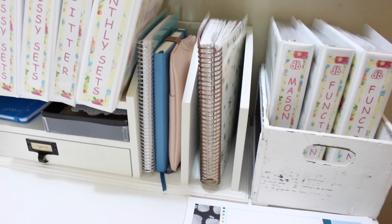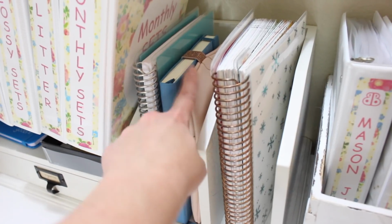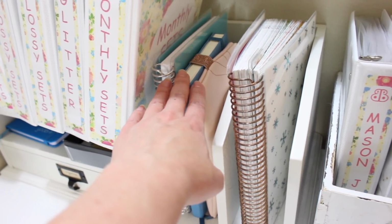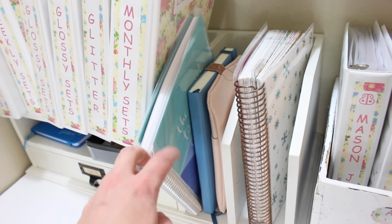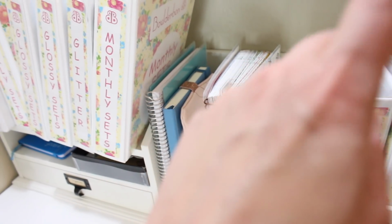So of course my Erin Condren life planner. I also have my bullet journal here along with an Erin Condren pouch that I keep all of the pens that I'm using in it so far. And then this one is an Erin Condren notebook that I keep my budget in. Now, I also did a video on my 2018 budget. If you guys want to see that, I'll leave a little card over here.